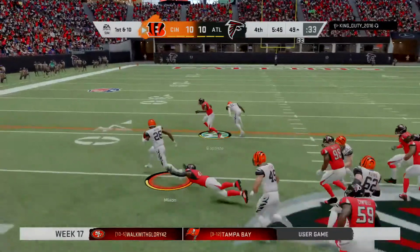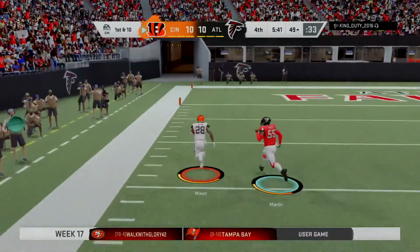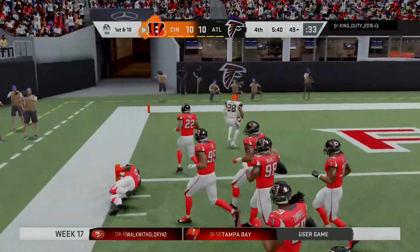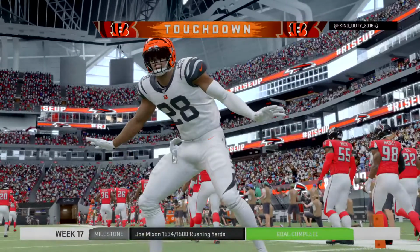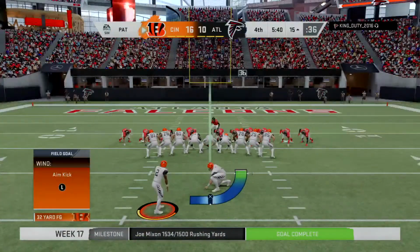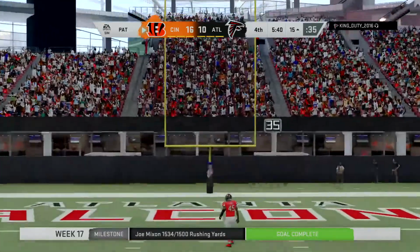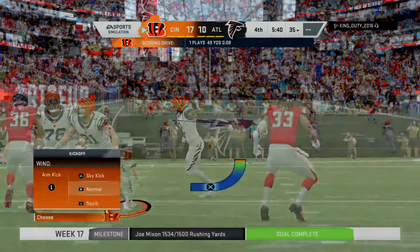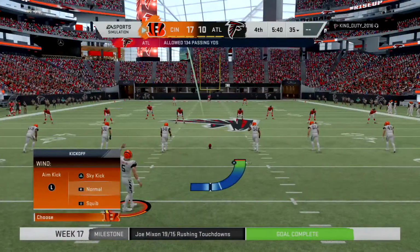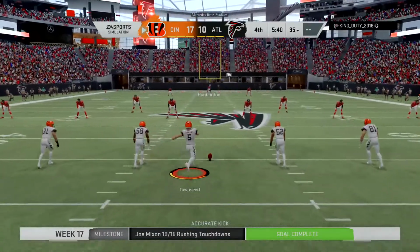Mixon with a first down carry. And some space here. And he's free going down the left side. It's a foot race. And all the way in for a Cincinnati score. Joe Mixon with touchdown number 20 on the year. And they're able to break the tie and move out in front here in this 4th quarter. Point after, right down the middle. And that makes it a 17-10 score.